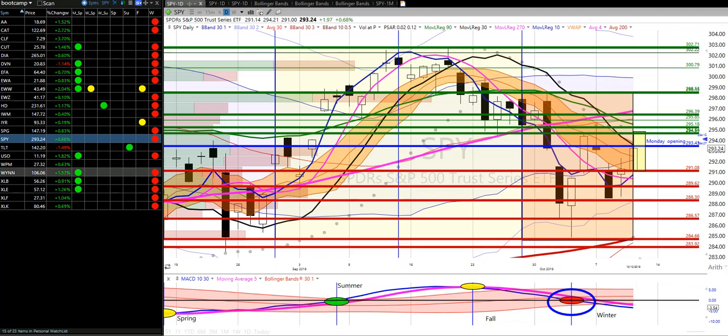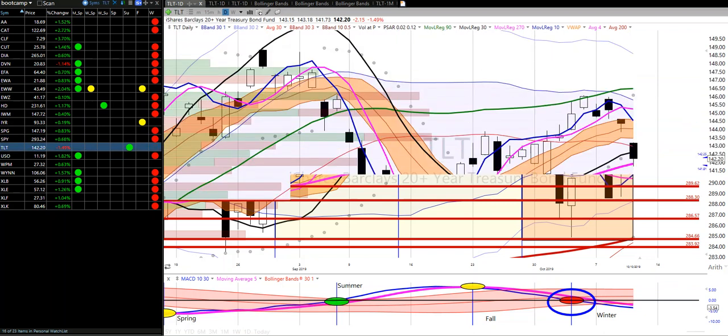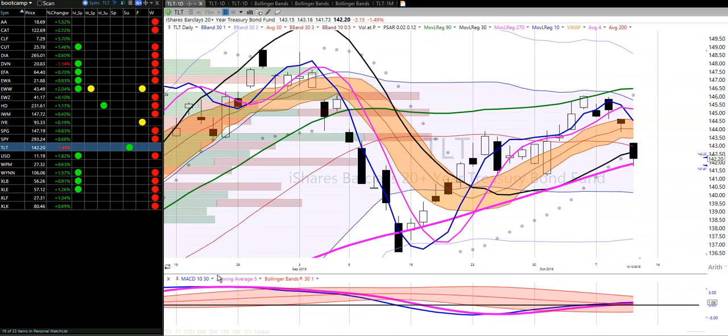Okay, so we need a strategy for S&P, and that's market health check, and it's in the winter, you'll notice. Treasuries have collapsed after a nice long run. It was a PSAR flip today, and it's right at 270, the long-term fair value. It had just crossed into the summer, but now what do we want to do?